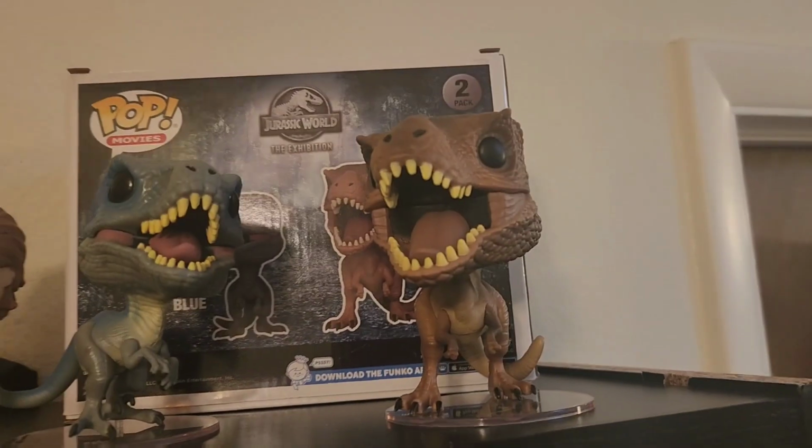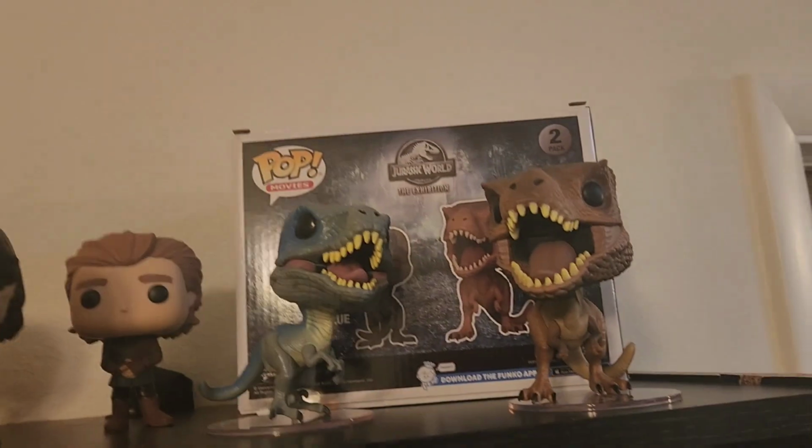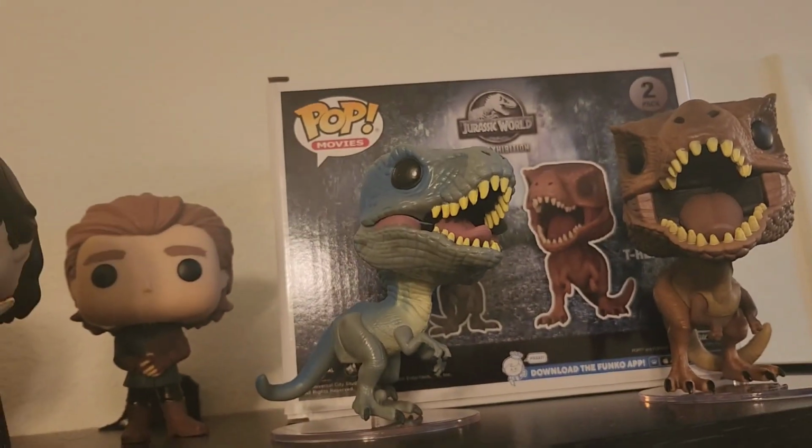So up here, this was part of a Jurassic Park exclusive. It was like an exhibit thing that came to the place I lived at. I went there for my birthday 2 years ago, I believe. So I have the T-Rex and then Blue the Raptor.